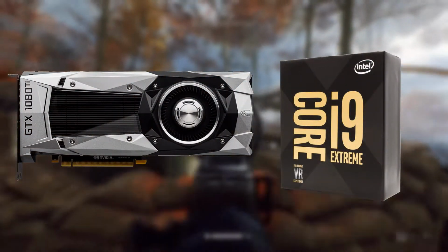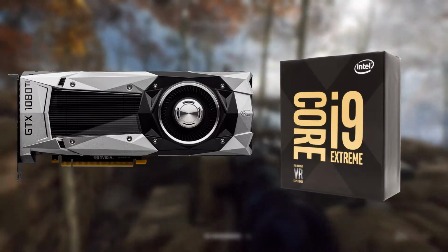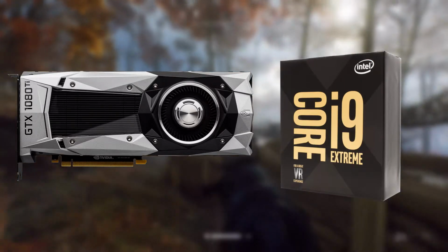Now, if you do want to spend more money on your system, then you're probably gaming at either 4K or 144Hz. And if that's the case, then spending around $1,500 is the sweet spot. This is the price range where buying an i9 and pairing it with a 1080 Ti actually makes sense, as you'd need that much power in order to play games at decent settings at such an incredibly high resolution.